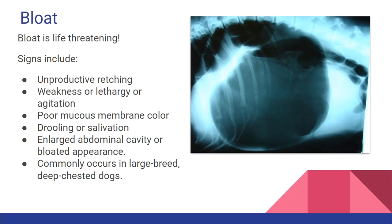Okay, so bloat. I'm not going to go into a big long thing about bloat, but common breeds for bloat would be like a Great Dane, German Shepherd, Standard Poodle, Doberman. There's probably others that I'm not thinking of right now. But if you're a large breed, deep-chested dog, those are the breeds that are most predisposed. And so it is an immediate emergency, and that's why it's on here, rather than go through the whole process of the disease.